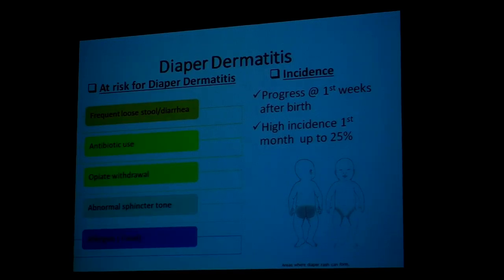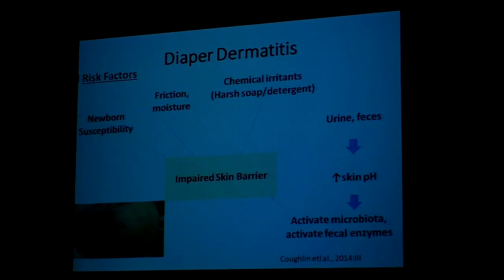Diaper dermatitis: infants in the normal newborn nursery or in the NICU are more prone to acquire diaper dermatitis. It progresses in the first weeks after birth, with a high incidence in the first month, up to 25%. Who is at risk for acquiring diaper dermatitis? I'm sure it's a problem that every neonatal nurse encounters during her shift. Exactly. Frequent loose stool and diarrhea, antibiotic use, opioid withdrawal, abnormal sphincter tone, and food allergies can actually cause this kind of dermatitis.